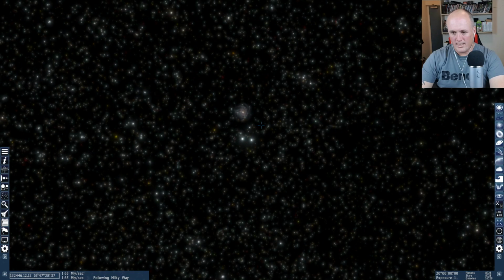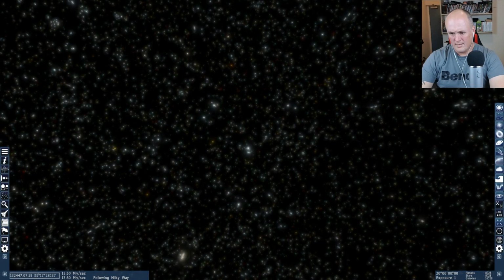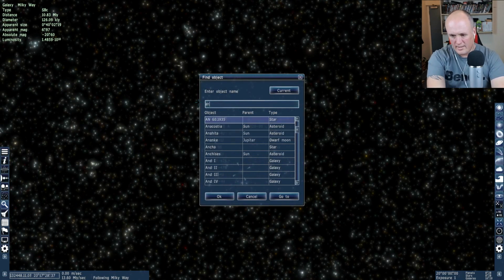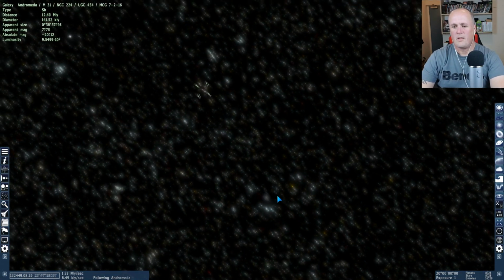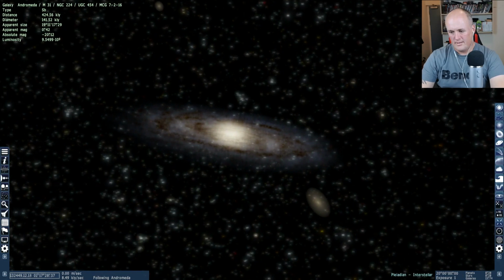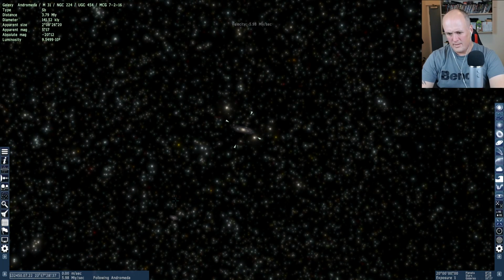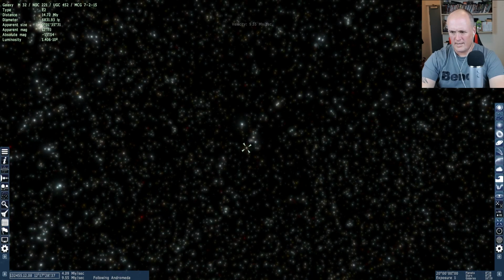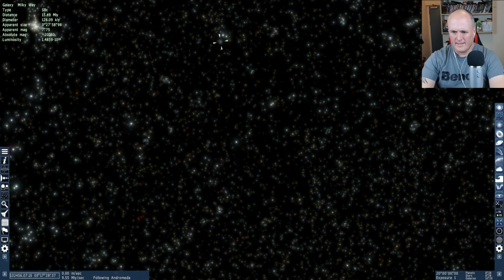Now let's keep going out, out, out. Keep going. And where is it then? We'll have to search for Andromeda. Now we'll probably be able to see the Milky Way in the background. There it is, this is our closest galaxy. Go to. Now, can we see the Milky Way in the background? Pretty sure we can. Oh no, that's not it. Oh my god, I'm lost in space, guys. I can't understand why we can't see it. Oh, there it is. That's the Milky Way, and that's Andromeda.